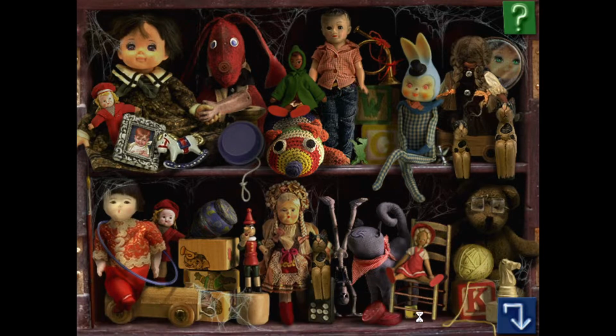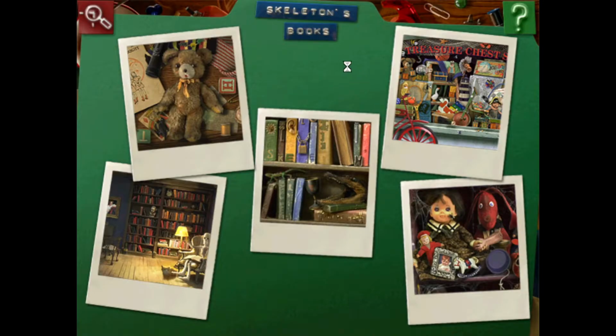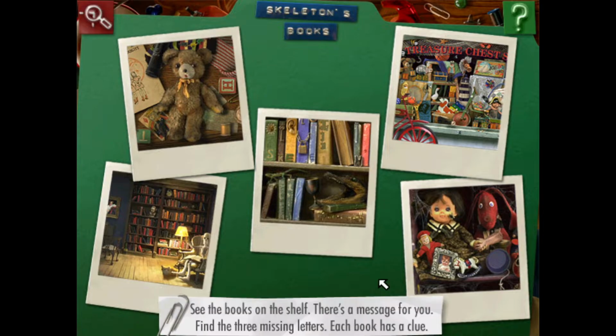Okay, so now that we have them all, we get to do the special unique stuff. You finished all the riddles. Now, here's your clue to solve this mystery. See the books on the shelf? There's a message for you. Find the three missing letters. Each book has a clue. Okay.